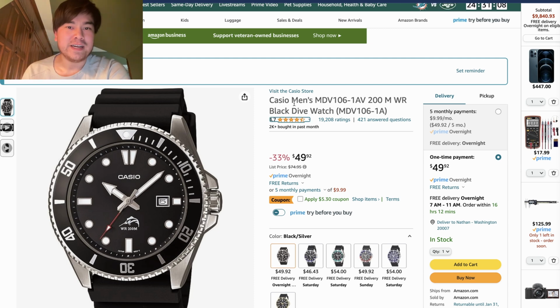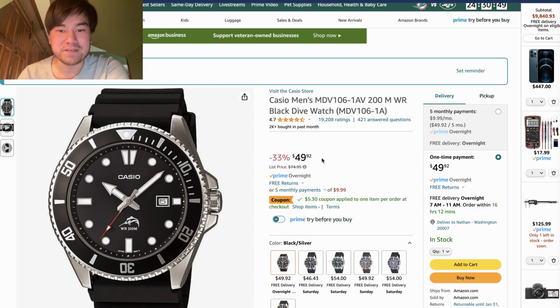Right now I'm wearing a Casio watch. They call this the Casio Duro. What I like about this watch is it's extremely waterproof, so you can literally go diving with this, and it's good down to 2,000 meters. So very water resistant. You can leave it on in the shower or if you're doing water sports. And right now it's on sale with this coupon for under $45.